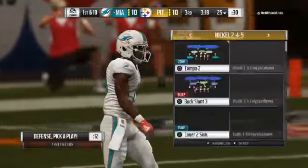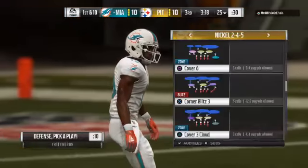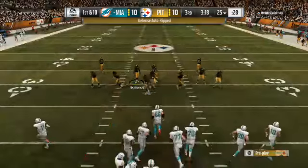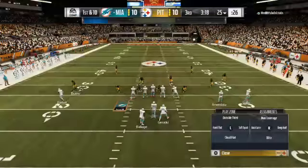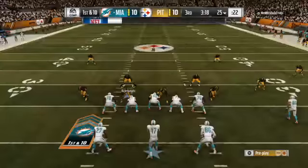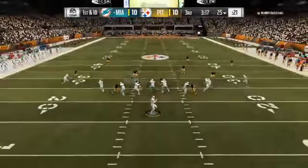And when you start plotting for this drive, when you start thinking to yourself, okay, what are we going to do? You don't go away from what you did before because that worked. But you have to be prepared for wrinkles and counters because you know they'll make some adjustments. Tannehill and the Dolphins break the huddle. Come up 1st and 10 at their own 25-yard line.